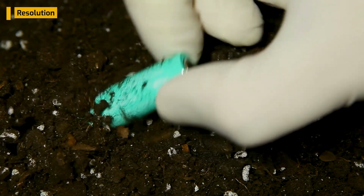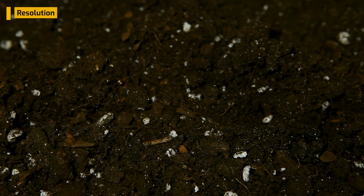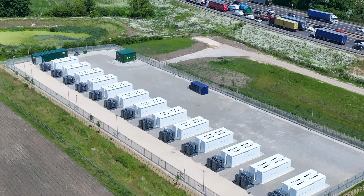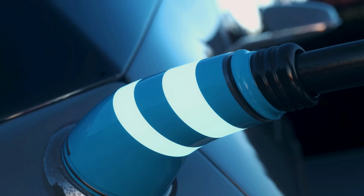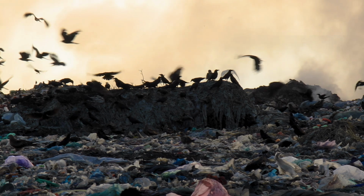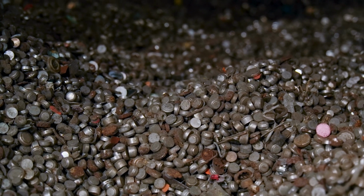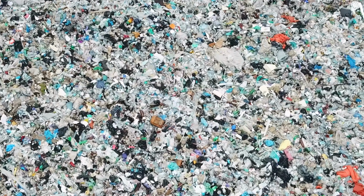The path forward is clear. We must support and invest in battery recycling technologies and policies that promote sustainability. By doing so, we can mitigate the environmental impact of our dependence on lithium-ion batteries and pave the way for a cleaner, greener future. Lithium-ion batteries are an integral part of our modern lives, powering everything from our smartphones to our electric vehicles, but their environmental impact cannot be ignored. As we continue to rely on these powerful energy sources, it's crucial that we support and invest in innovations that make them more sustainable. By understanding the challenges and embracing new solutions, we can ensure a future where our technology doesn't come at the expense of our planet.